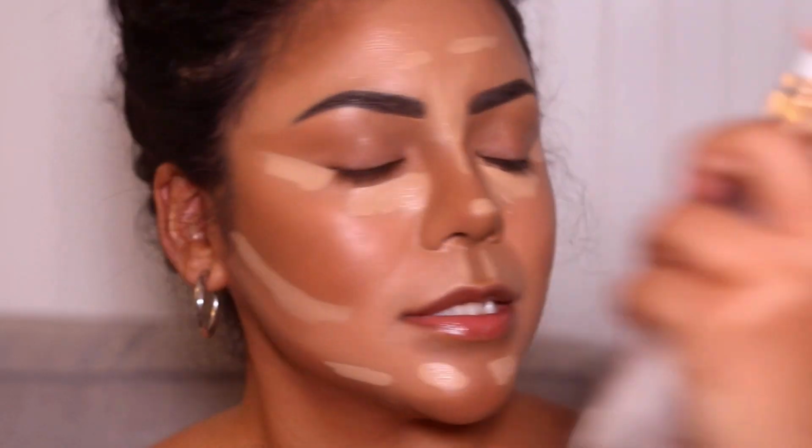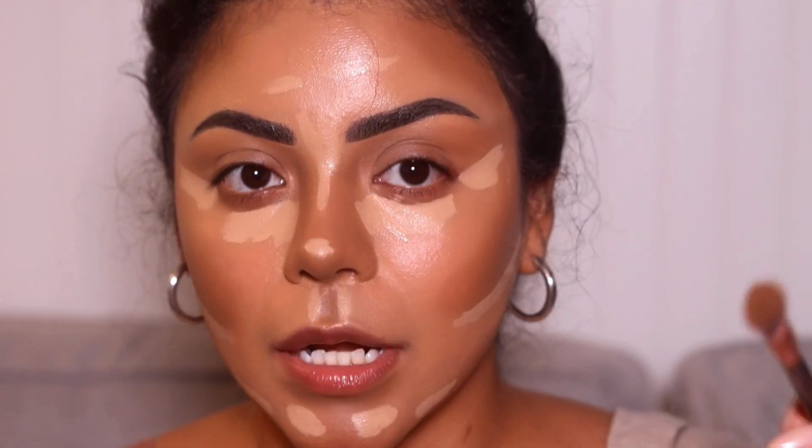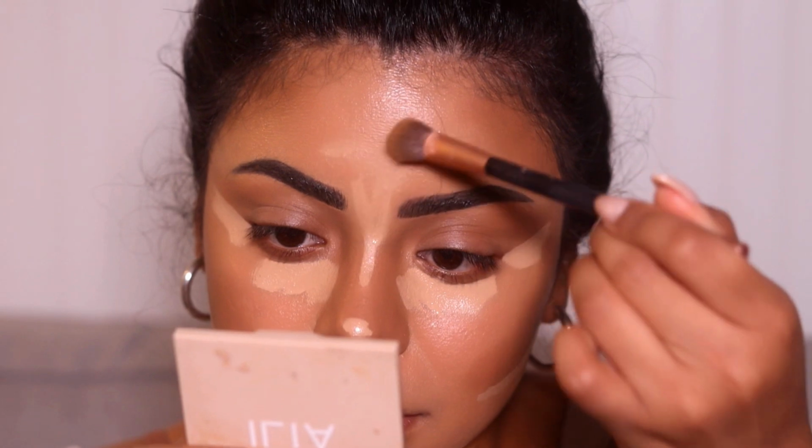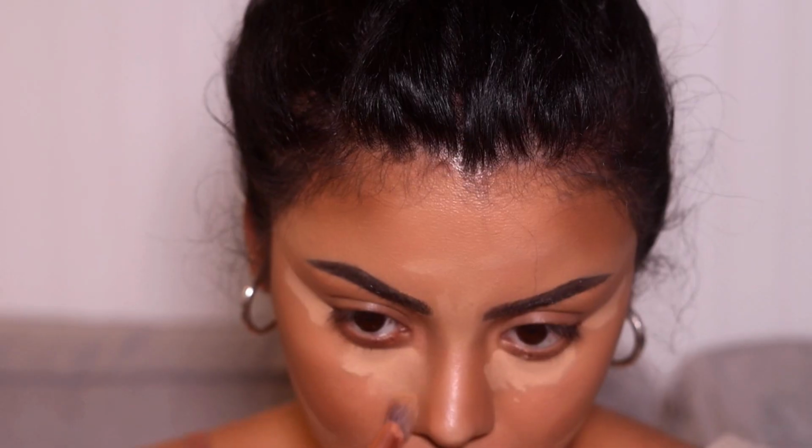Gonna go over everything with setting spray. And I'm gonna blend everything out with a brush because it's a little bit more precise than a sponge. I will go over everything with a sponge to smooth it out.